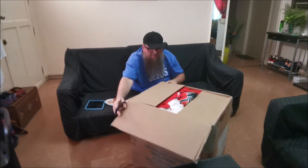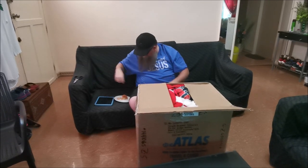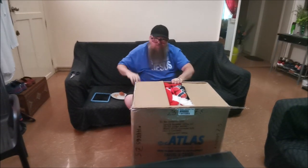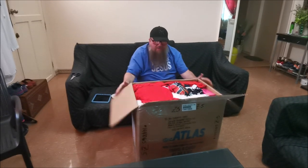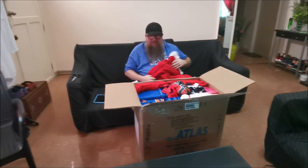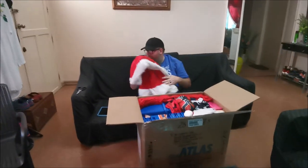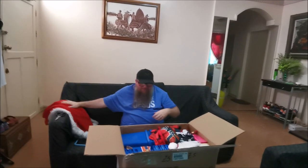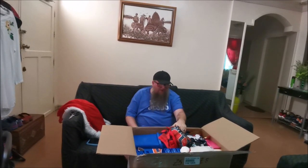Yeah. Look what I see on top. Here is my Santa suit, or part of it anyways. Some Santa pants. It's not too heavy, so hopefully I can wear it here.